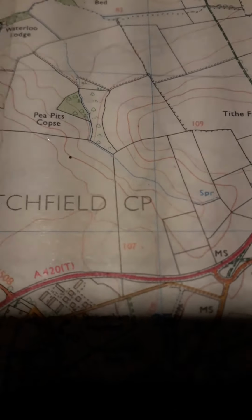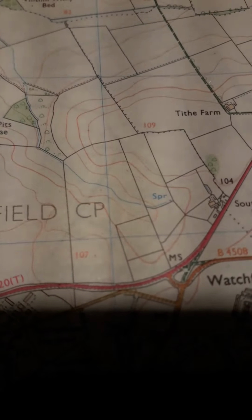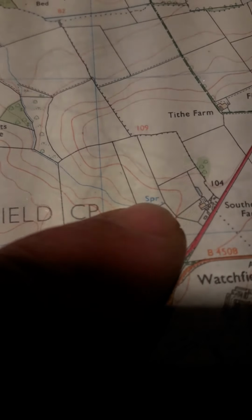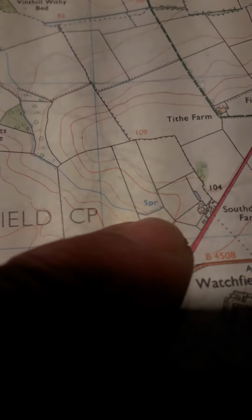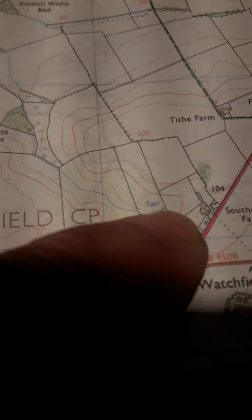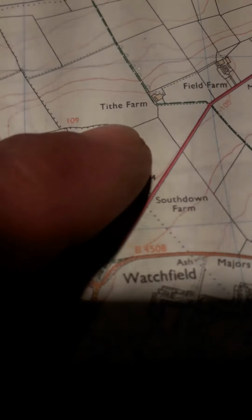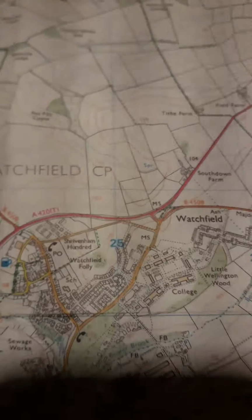All these little black lines are fences and hedges around fields. That little rectangle there with the SPR, you can find whatever that is if you like, in the little blue wiggly line. You can probably guess what that is, but take a look on the legend. That rectangle is a field. There's another field, and near the farm, Southdown Farm, there's another farm, Tithe Farm, another farm, Field Farm, and it goes on. Anyway, take a look.